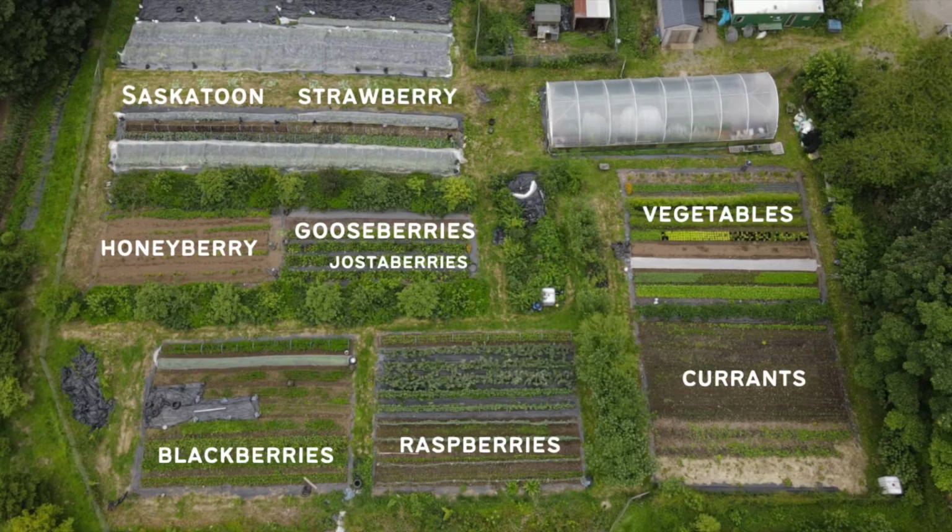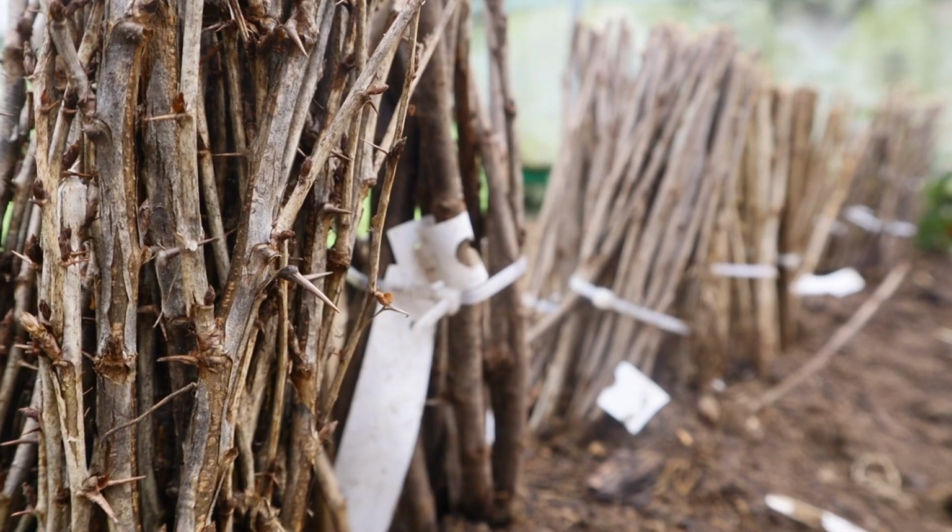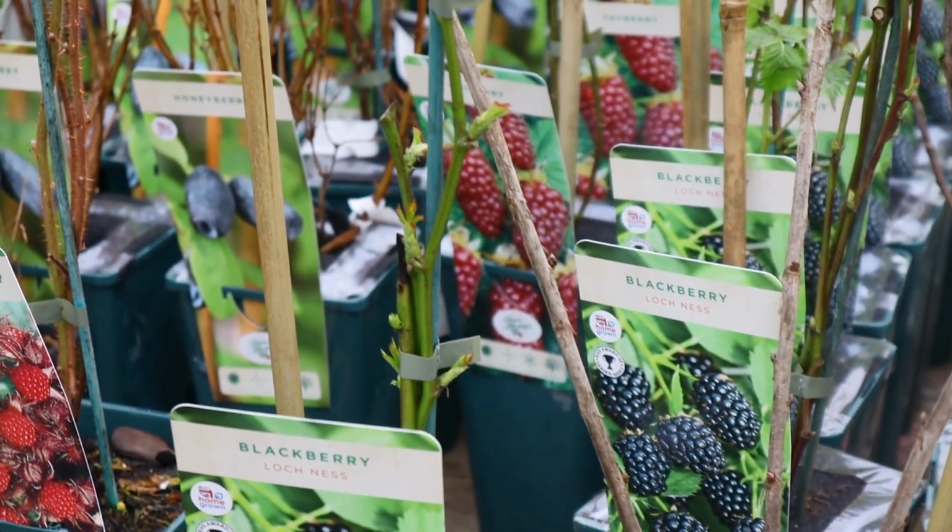This is going to be our currant patch. This is going to be black, red, pink and white currants. I used the rotary plough, made raised beds, and I've actually gone over with the tiller to loosen it up a bit to make planting a lot easier. We've got these bare root and potted plants in our nursery in the polytunnel waiting to go in.